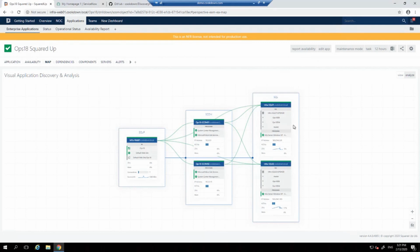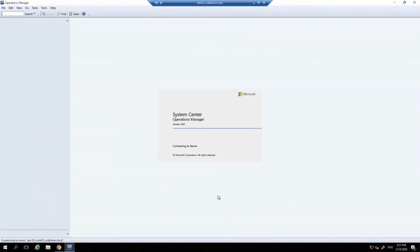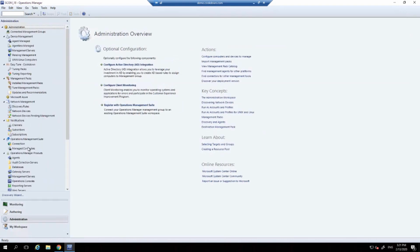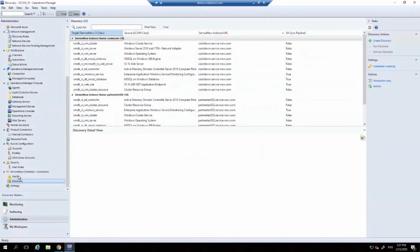But I thought this was about ServiceNow, I hear you cry. So that's where the SCOM console comes in. Let me just fire this up while I talk, and while I introduce another component. So this will be Cookdown Discovery, which is the thing that pushes up SCOM objects into ServiceNow as configuration items along with their relationships. So if I go to the administration pane and scroll down to the bottom, you will see the ServiceNow connector. And there are two pieces to it. There's Alerts, which is the Alert Sync product, which I'll touch on really briefly at the end, and Discovery. Discovery is all about pushing up those CIs into ServiceNow.